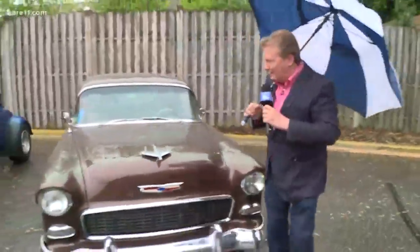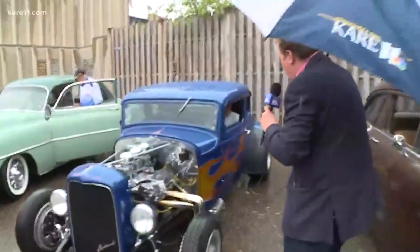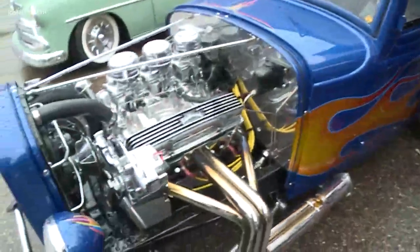Let's move on here. Look at the beading on that. There's a lot of good wax. Now, we have a real hot rod here. Who do we have in here? Greg Oz. Hi, tell us about your car. It's a 1932 Ford five-window coupe that's been chopped and channeled and heavily modified.